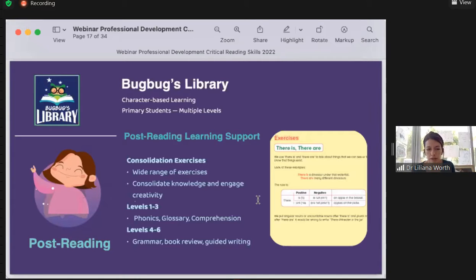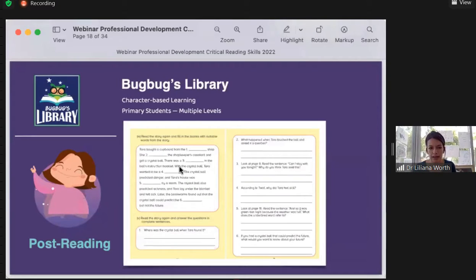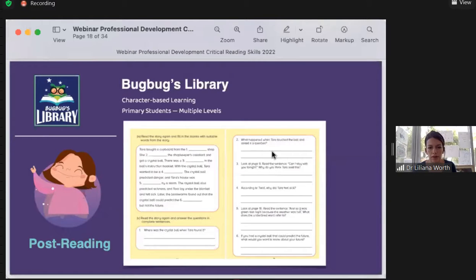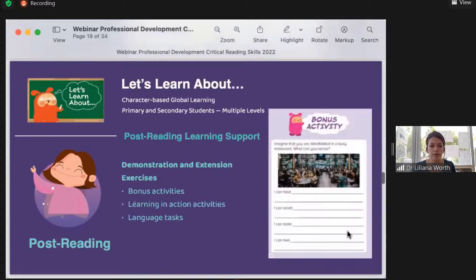With the lower levels, then you can use phonics, glossary and comprehension skills. With the high levels, you can also do more fun things like book reviews, like guided writing. So you can see this is an example. So you've got a little bit of comprehension, which I'll talk about later, but then also you might have longer questions too. So this is something that you can set your students, and it's all part of the package. So that will be quite a large section of a class, for example.